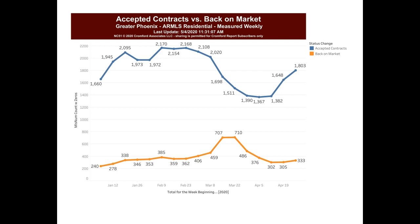We have a new graph that shows a comparison between accepted contracts and back on the market contracts. Back on the market contracts are indicated in the orange line below. When the pandemic started in early March, it did start to increase dramatically, with many people canceling and putting homes back on the market. But surprisingly, which is a good thing, in April it's starting to slow down and we're showing larger numbers of accepted contracts with fewer homes coming back on the market. So the market definitely is improving and people are certainly feeling better about purchasing and selling homes now.